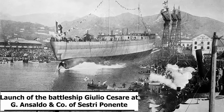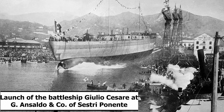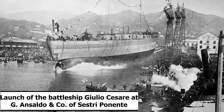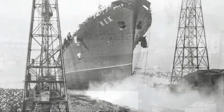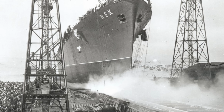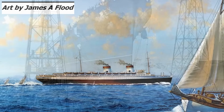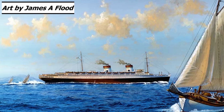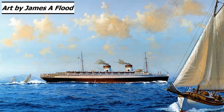She was built for the Italian line by Gianfaldo and Company of Sestri Ponente in Genoa, Italy, being launched on August 1st, 1931. At her launch and christening, both King Victor Emmanuel III and Queen Elena were present. Her port of registry was Genoa, and SS Rex was much larger and faster than her sister ship, intended to get the Blue Ribband.